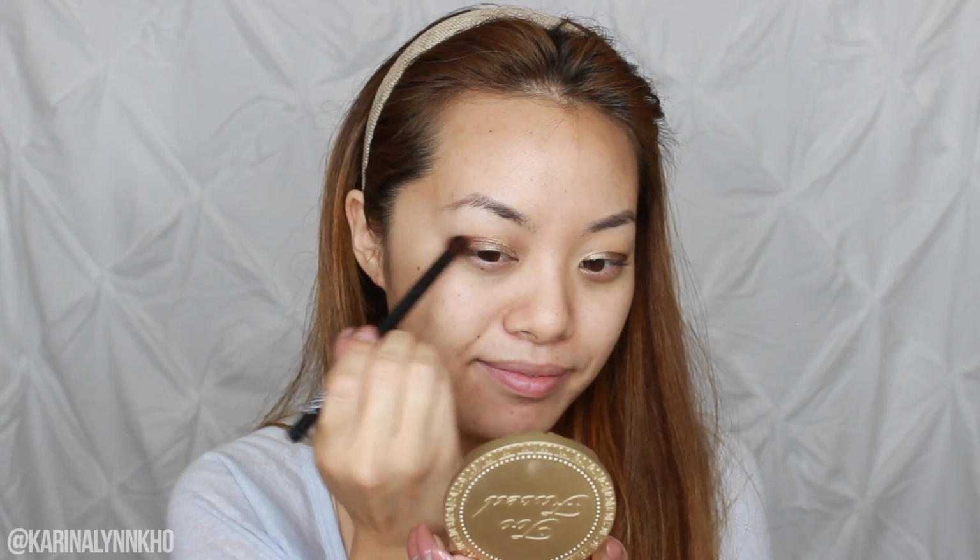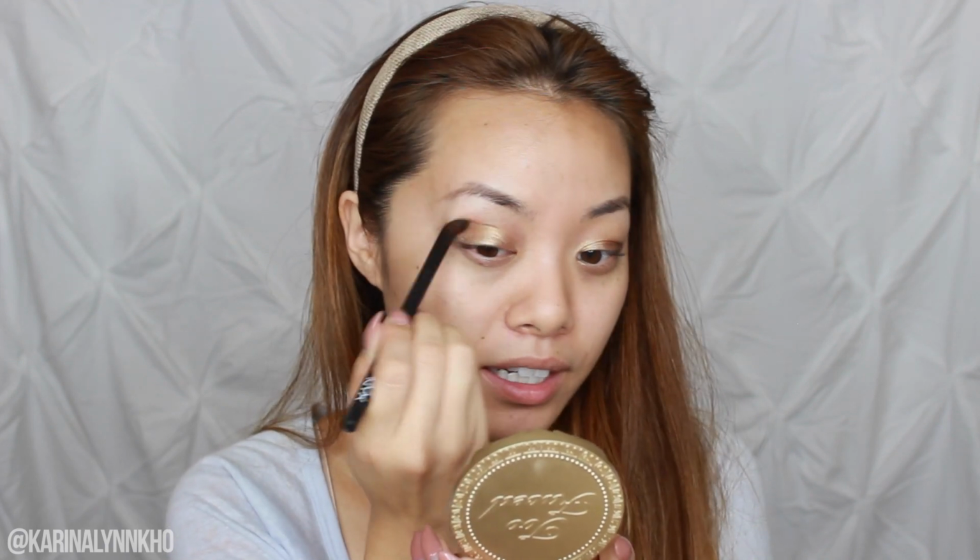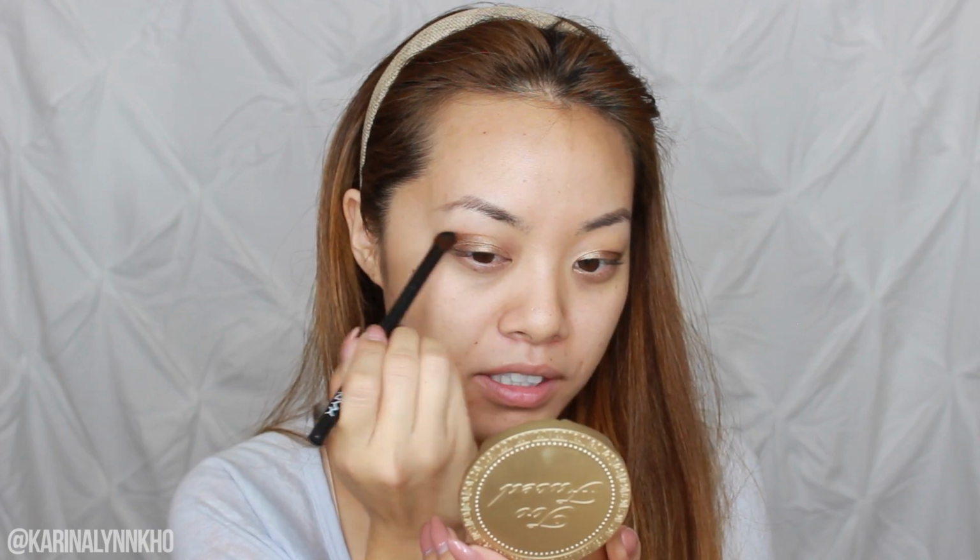Then I'm just gonna take a shimmery dark brown color, and this one is called Smog, with that blending brush, and pack this onto my brush and just place this on the outer corner of my eye. There was no such thing as a fluffy blending brush when I was in high school, or at least I didn't know what it was. You can't really blend anything out perfectly with this brush because it's too dense, but hey, this is what I did. It's what we're rolling with today. So that's what my eyeshadow looked like when I was in high school.